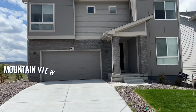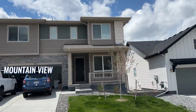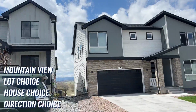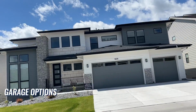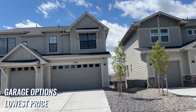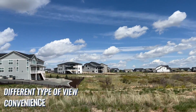As I shared, mountain view options are probably best in Montaine. Doesn't mean you can't get them anywhere else, but in terms of choice, lot choice, house choice, direction choice, your best options, probably Montaine. For privacy and quiet, Crystal Valley. Options for garages, Crystal Valley, Allison Ranch. Lowest price overall by a smidge, Allison Ranch. A different type of view, some convenience, Macanta is going to be your option. They are not the place to get a deal at this point, but I think Crystal Valley is going to beat them out price-wise down the road.